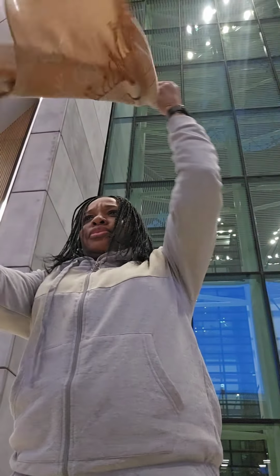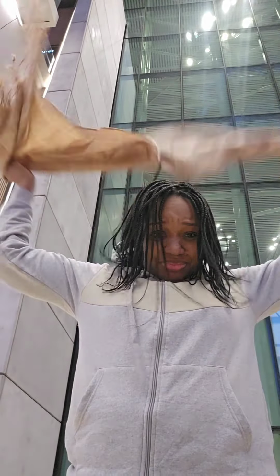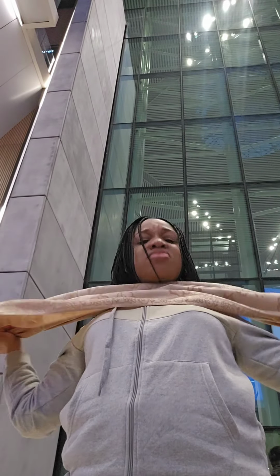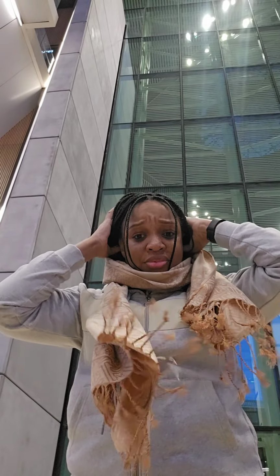Now this is me all zipped up because it's too cold. Look at how the wind is blowing my scarf away. Yes, I had to get my neck covered. Oh my god, it's cold. Yeah, I didn't want to get sick in a foreign country, so all bundled up.